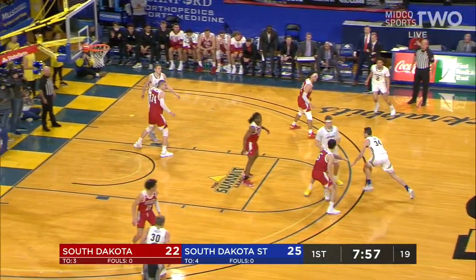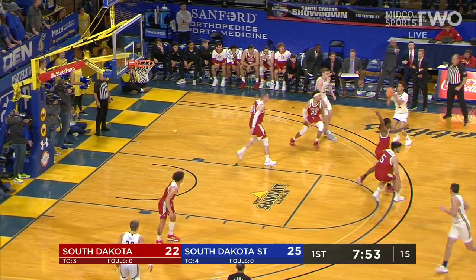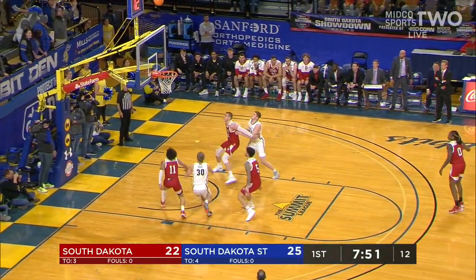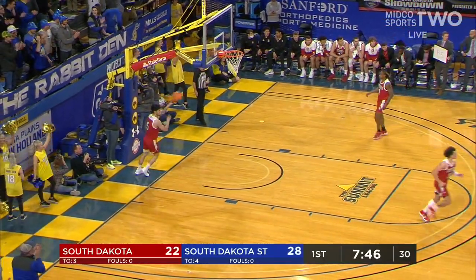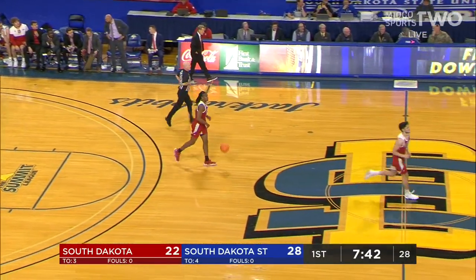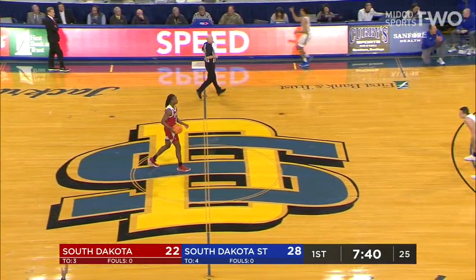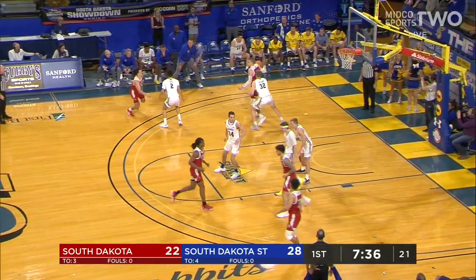South Dakota State has not made a bucket in almost 5 minutes. And I'm going to say credit USD defensively. I just thought they really turned the energy up, and there they get the bounce about 4 feet above the top of the backboard and down through the bottom of the net. How much did the Jacks need that? Zeke Mayo is 3 for 3 on threes.